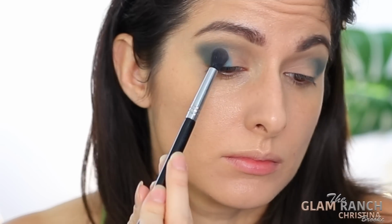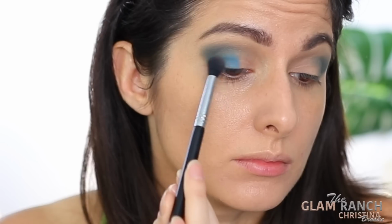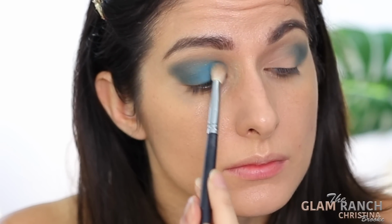It went on the lid really easily, and I feel like it kept the color. As I was blending it, it faded a little bit, but it kept a pretty nice saturation of color for being this type of color. It blended really nice into the other one, and I was actually pretty impressed. I just decided to put it all over the rest of the lid just because I like the color so much that I just said, forget it, I'm putting you all over the place.